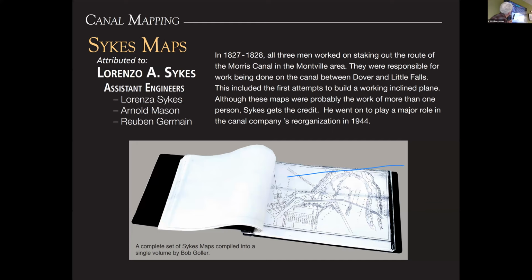a series of maps, a whole collection of maps that are attributed to Lorenzo Sykes, and he was an assistant engineer, and along with Arnold Mason and Reuben Germain, three assistant engineers who were tasked with laying out the canal from Dover to Little Falls. They were actually out there slogging through the woods, staking out the canal so that contractors could actually get out there with their men and start digging that prism. And so they were responsible for some of the early designs for those inclined planes, and also for mapping the canal as it was conceived while it was still under construction.